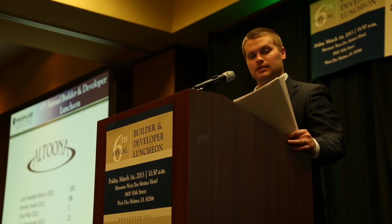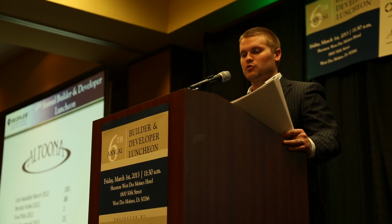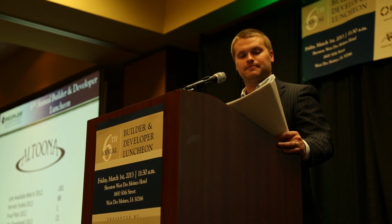Moving on to Altoona. Altoona is a community where there's plenty of inventory, but there's still some healthy activity going on. Didn't have too much activity as far as new development, but did get some new construction homes in there, and permits were pulled fairly high.